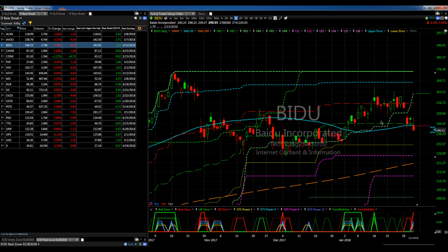We got Baidu down into this area, and at the 50-day, pretty key spot. It tried to bounce this morning. It didn't do a good job of it, and it closed right here at the 50.